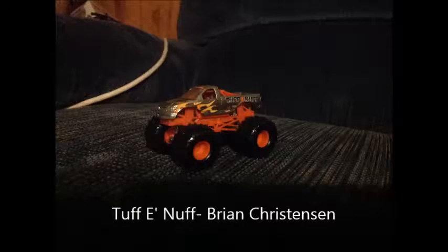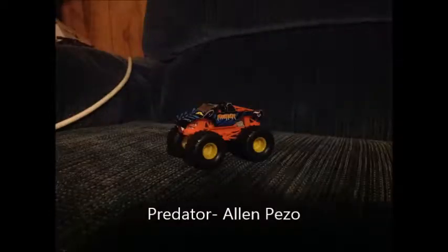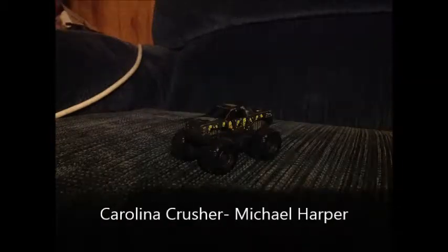Anyways, let's look at the field of trucks and our participants for tonight. 8 of the best right here. Brian Christensen in Tough Enough, a tough Ford. Look for him to have an edge over these guys here today. Brian Winston in Monster Mutt, that 1951 Chop Top Mercury looks like he's loaded up and ready for bear. And Alan Pizzo, struggling this season out of Brentwood, Tennessee in Predator. Look for that heavy-powered Chevrolet to come to the front.